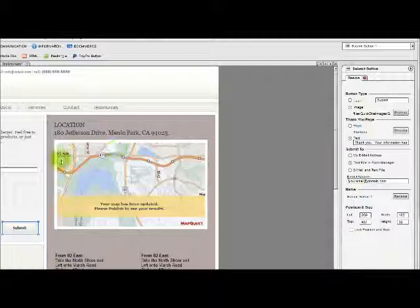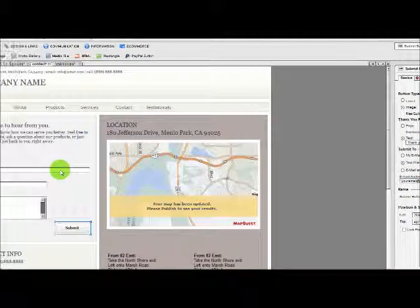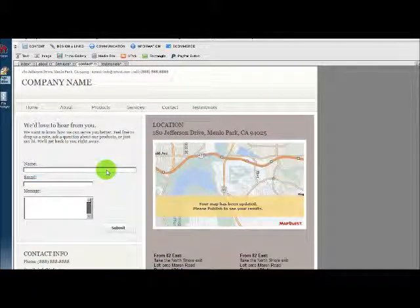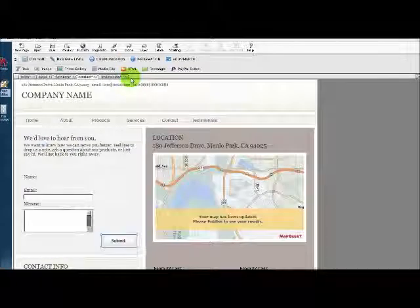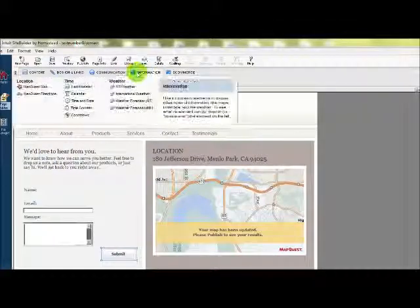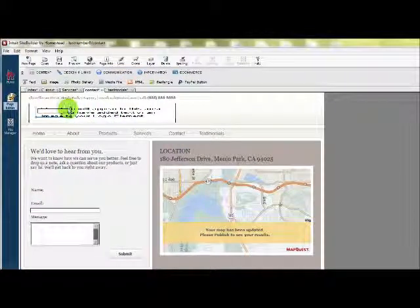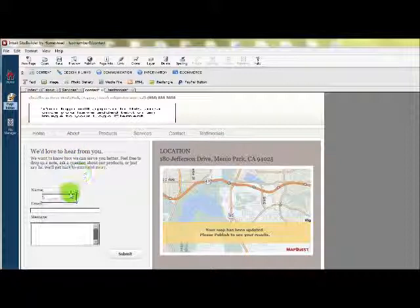So I'm going to go back over to the form and show you how you would add one of these to a page if it wasn't already on there. And it's really easy. Again, you just go up to the top of the screen and under the communication box, click on that. It will open up a whole bunch of options. And under forms, you will see all the different types of fields that you can add. I'm just going to click on one line text box and add that. And it's that easy. I'll just drag it down to where I want it to be and I'll resize it.